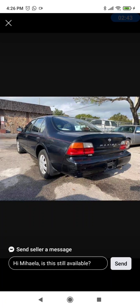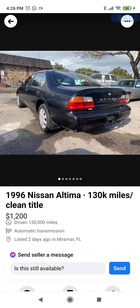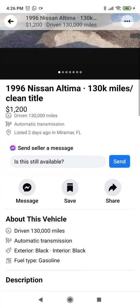I always liked them. The previous generation was an awesome machine as well. Perhaps a little bit overhyped, calling itself the four-door sports car. But it had a live axle rear, and I don't know. Yeah, but it was a nice vehicle back then, and it remains a nice vehicle to this day.